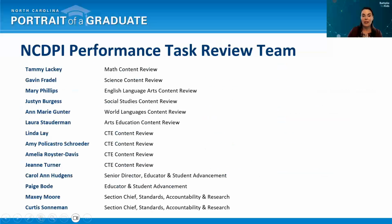And then we had a lovely group of educators from within NCDPI, our performance task review team, the content specialists that know those standards inside and out. They came together to really provide overall feedback throughout the design process. And that fantastic team of leaders also made a significant contribution to this process. So we really thank them for all the hard work.